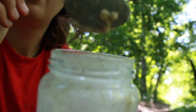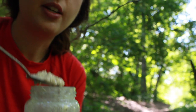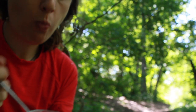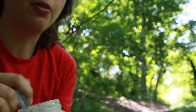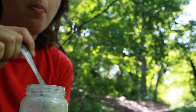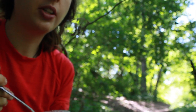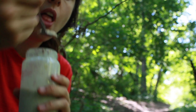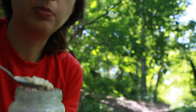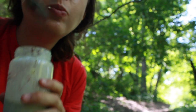This tastes really good. I don't know if it's because it's a reward for all this physical exertion, or if it's always been this good and I've been missing out.